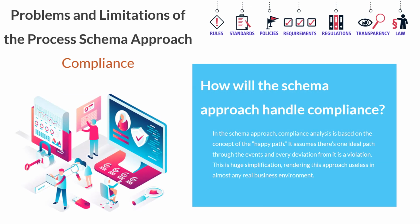The next limitation is in compliance. So compliance is probably the most important reason to invest in process analytics. Maintaining compliance means making sure that things are happening as they should be or how they're required to be. Now in the schema approach, compliance analysis is based on the concept of the happy path.